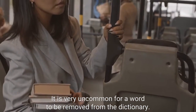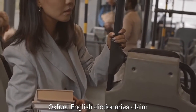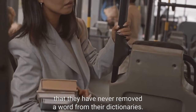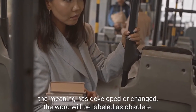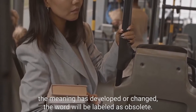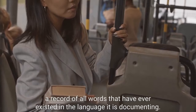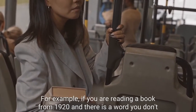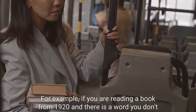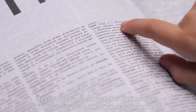Can a word be taken out of the dictionary? It is very uncommon for a word to be removed from the dictionary. Oxford English dictionaries claim that they have never removed a word from their dictionaries. Instead, if a word has become outdated or the meaning has developed or changed, the word will be labeled as obsolete. The concept of the dictionary is to be a record of all words that have ever existed in the language it is documenting. For example, if you are reading a book from 1920 and there is a word you don't recognize, you can use the dictionary to find out.